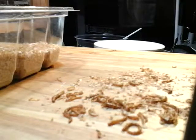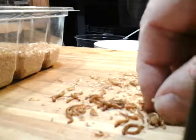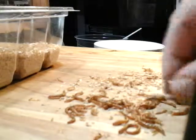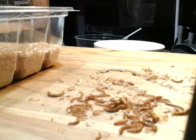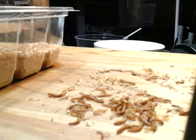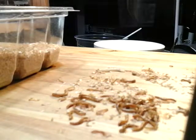Well, there's a freshly molted one. I don't know if you can see that. Put it over there. It's completely white. You can hardly see it on the camera. There. Holy cow, there's just tons underneath this peach now.